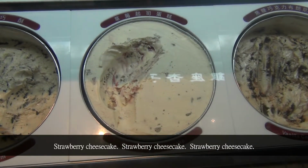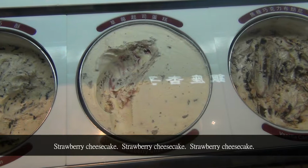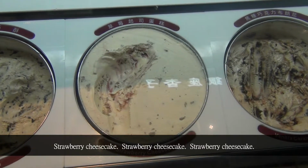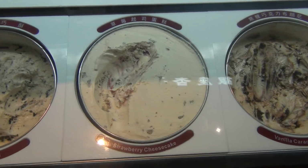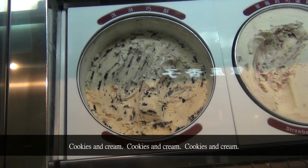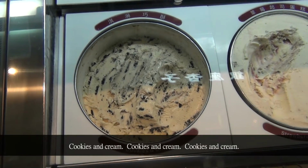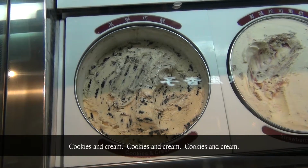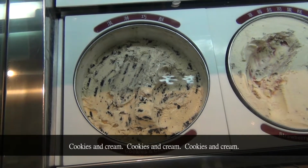Strawberry cheesecake. And here's one more. Cookies and cream.